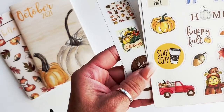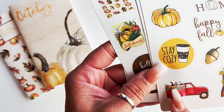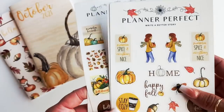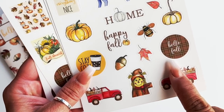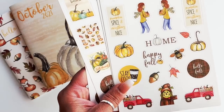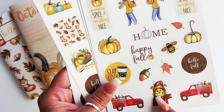Yes. I brought my truck, you guys. That was on one of my journal pages. I was able to get him on a sticker. Yes. So, and look at this. What? Yeah. I mean, right? We just need like full sheets of this, full sheets of him.